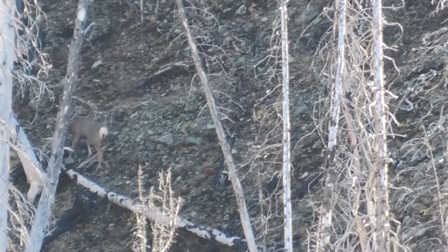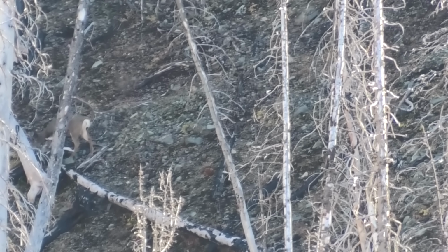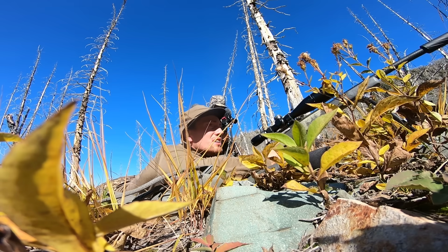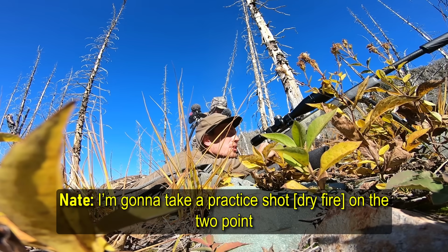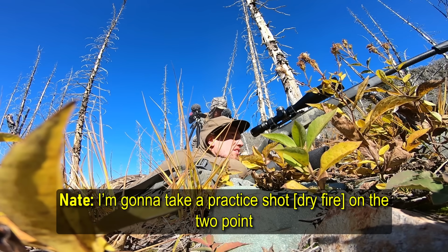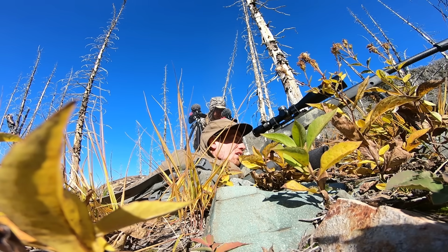Okay, so where that 2-point is right now, is that where you saw him walk? Right above the white log. Same exact route. Yeah. Okay, he might kick him up. I'm gonna take a practice shot on the 2-point. I'm on him. He's taking a bathroom break.